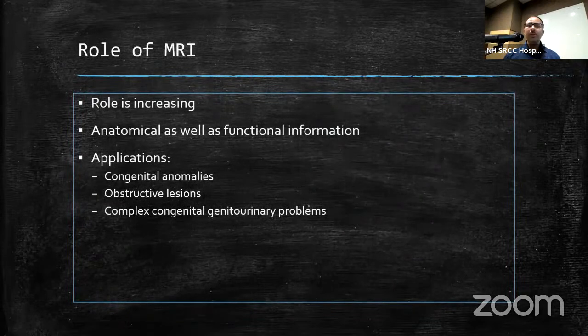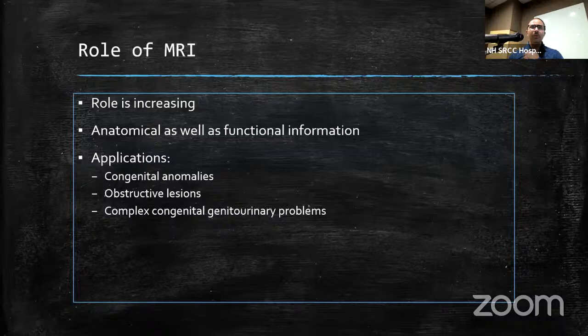Moving on to the role of MRI. Nowadays, in the pediatric population, due to radiation concern, the role of MRI is increasing, because it gives us anatomical as well as functional information. The applications are the same as CT if you want to evaluate congenital anomalies, obstructive lesions, and especially when you have complex congenital genitourinary problems like cloacal abnormality, or some sort of ambiguous genitalia.